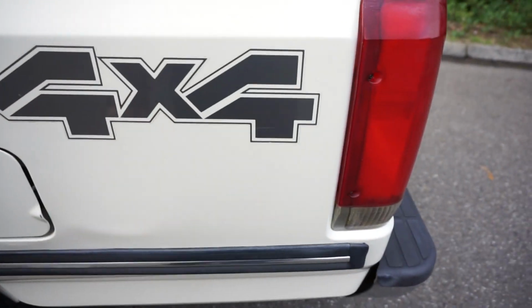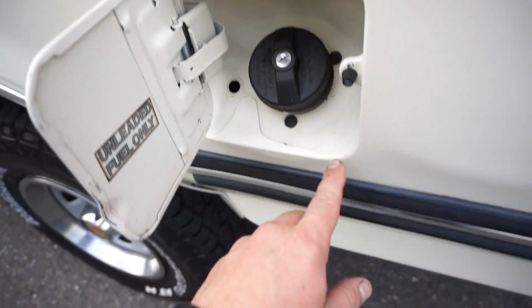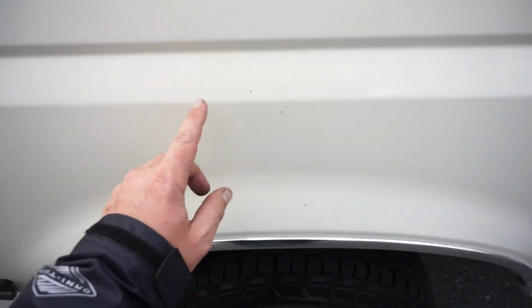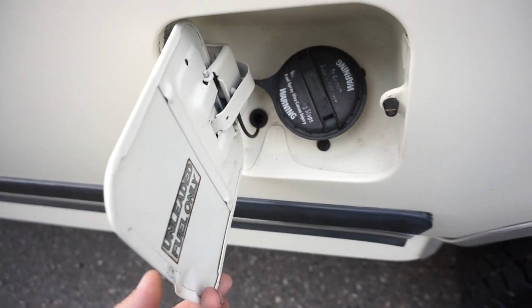You will find some chips as we go around here real slowly. Original 4x4 decals. You can see inside it's never been painted. If it's ever been painted, you'd have tape marks or paint blown in here. Same within the door jambs. The bed sides, you will get some little chips like that. Little touched up area again, no paint work.